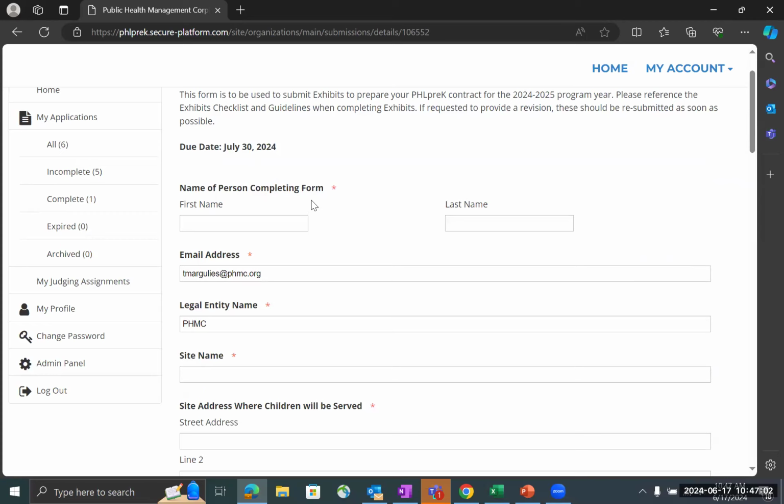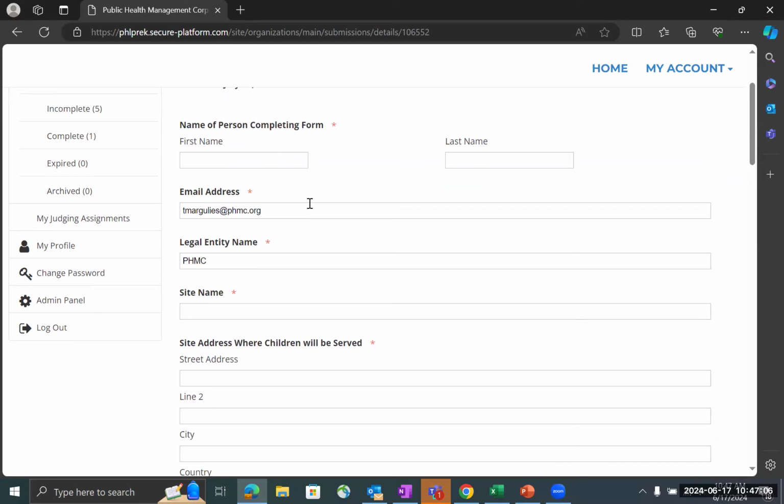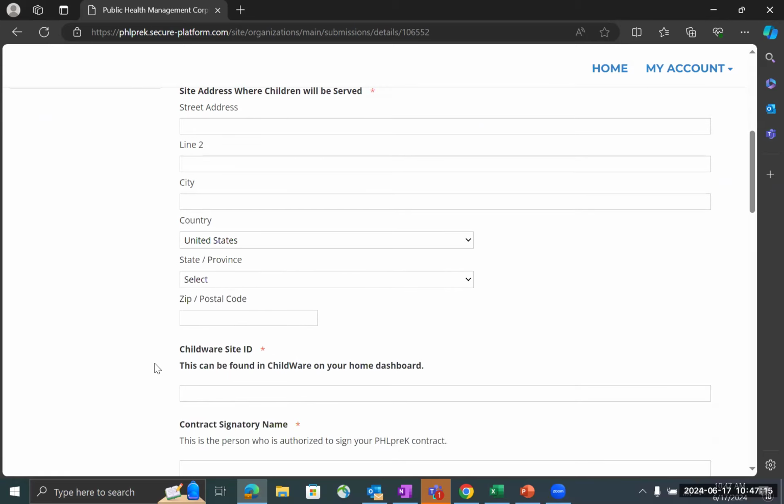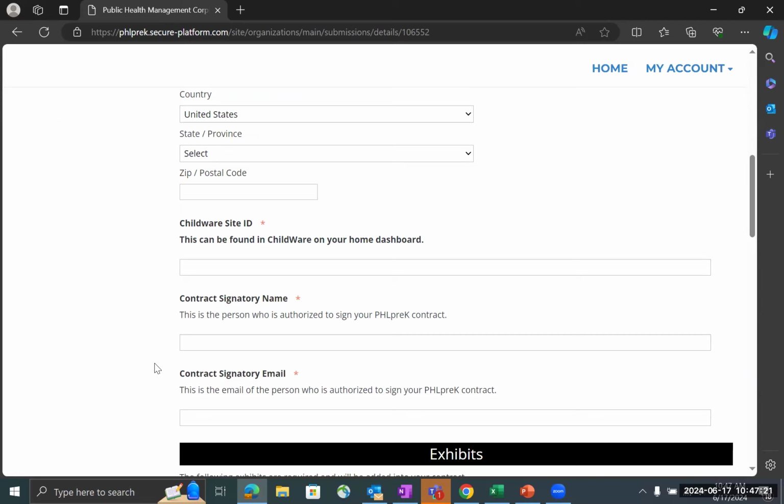They will put the name of the person completing the form, their first and last name, their email address, their legal entity name, their site name, the site address where children will be served, and their Childware site ID. This can be found in Childware on their home dashboard. And then they will put the name and email address of their contract signatory. This is the person who is authorized to sign their PHL Pre-K contract.